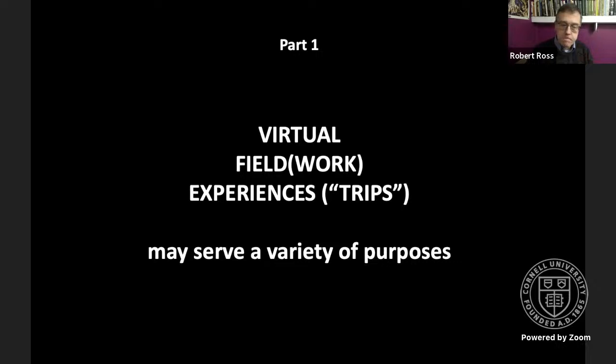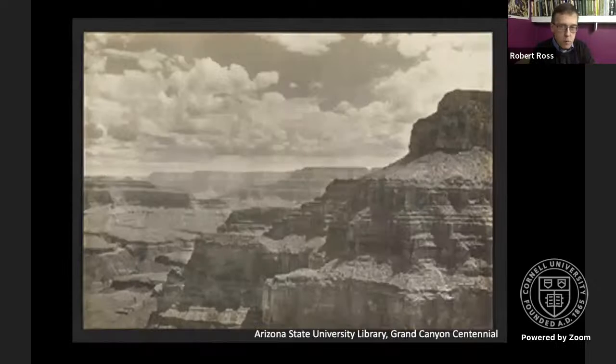So these can serve a variety of purposes. Something perhaps as simple as a series of images or photographs. This one, I think, from the 19th century in the Grand Canyon.